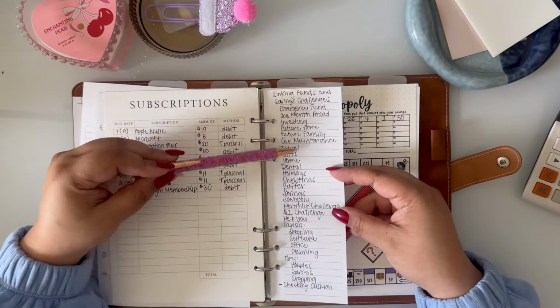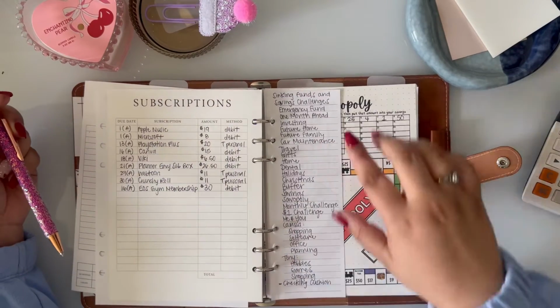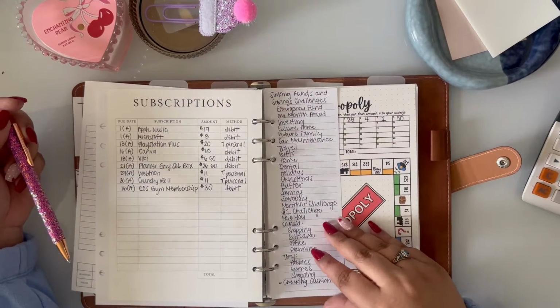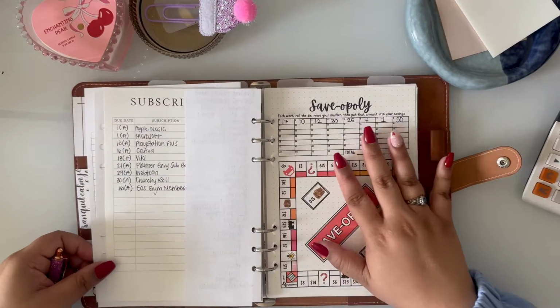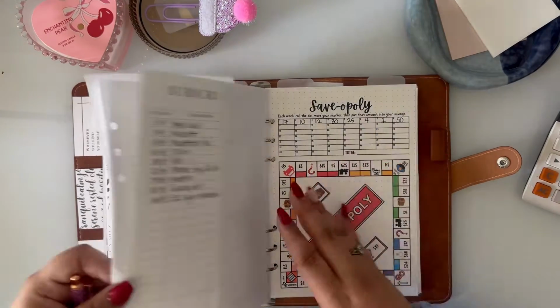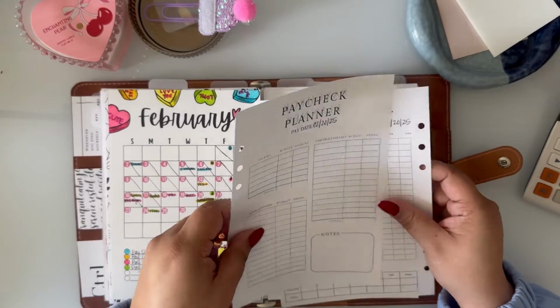I just write all my sinking funds and savings challenges here, so when I'm referring back to my budget, I can look to see what I want to dedicate those funds to. And then I'll explain this challenge in a bit. So let's go ahead and get started.